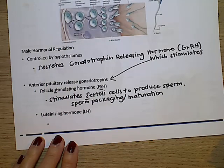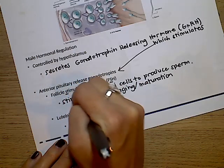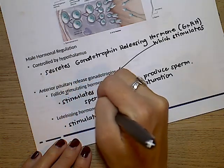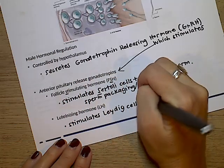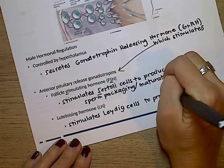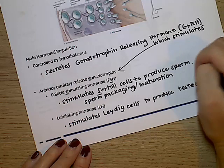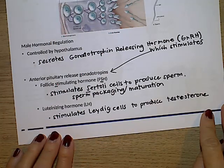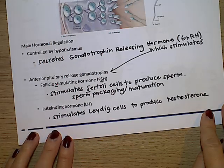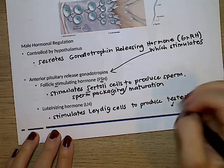And luteinizing hormone, or LH, stimulates Leydig cells to produce testosterone. And the testosterone activates the mitosis and meiosis steps.